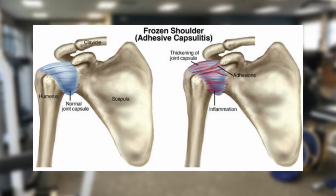The head of the humerus fits into a socket, and when you look at the slide on the left, you can see that the normal joint capsule or capsulolabral ligaments look normal in nature.